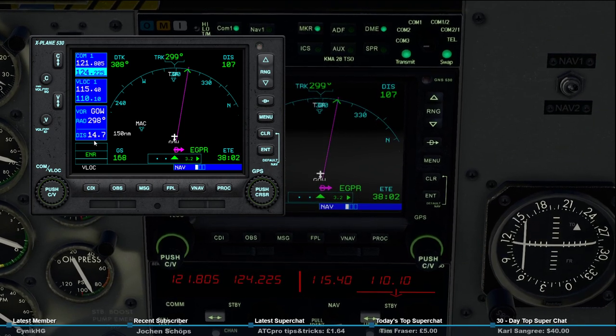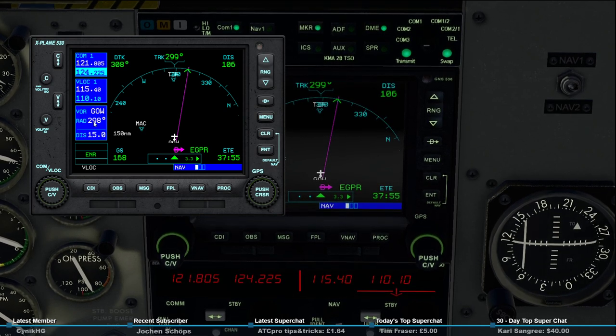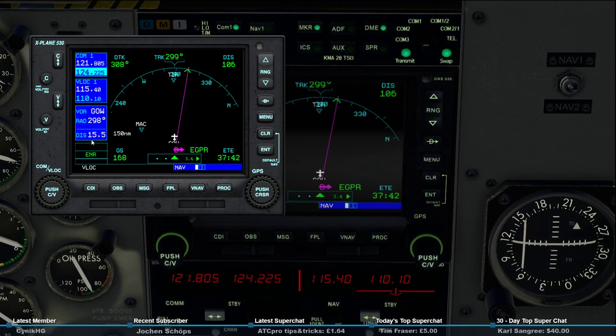Well, this here... Is that the DME? Oh, sorry. So that's it there, on the screen. I was looking for a button. Okay, got you. So that is the DME registering from DME, so that's not using GPS data. I thought that was just GPS data, not actually... Well, it has to be off the actual frequency.